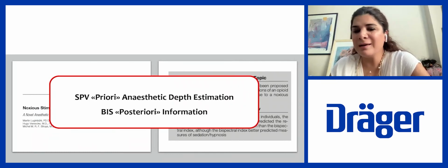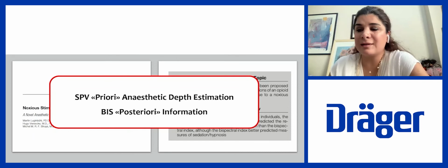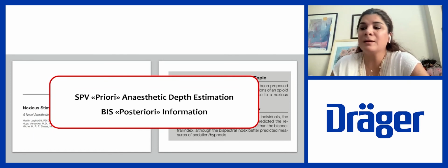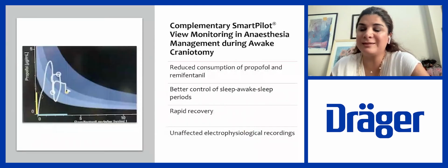Furthermore, SmartPilot View gives a priori anesthetic depth estimation. This is very important because it allows anesthetic depth to be changed or to be visualized, whereas BIS only provides posteriori information, usually after a delay in response, actually.